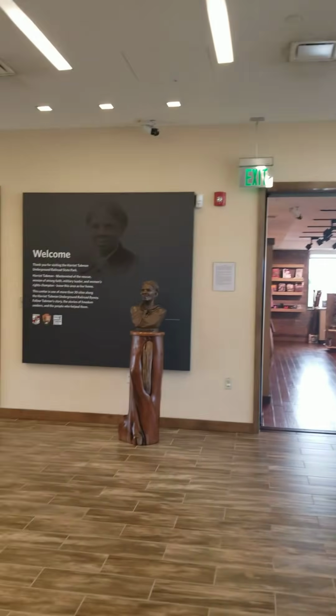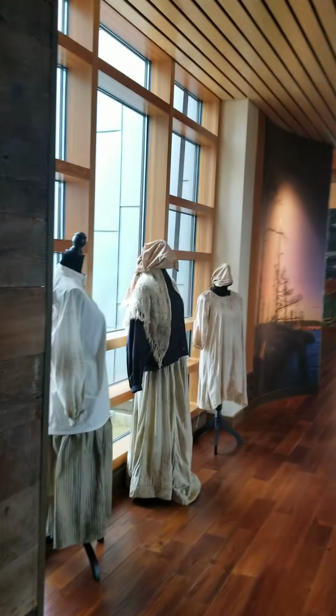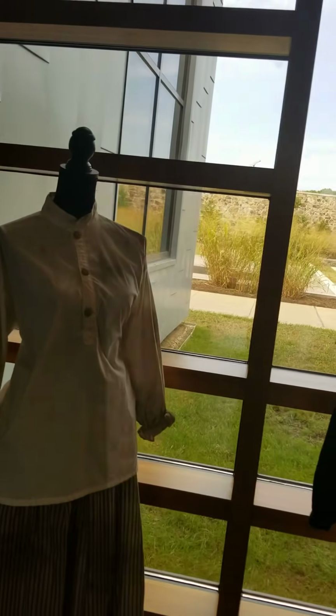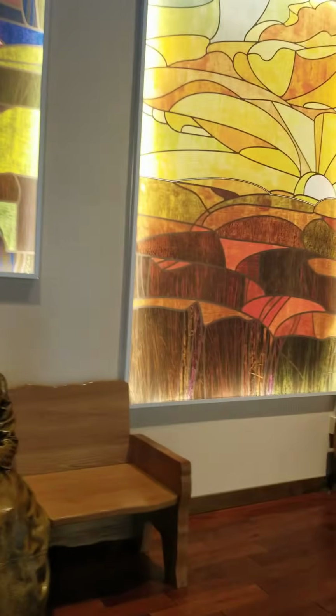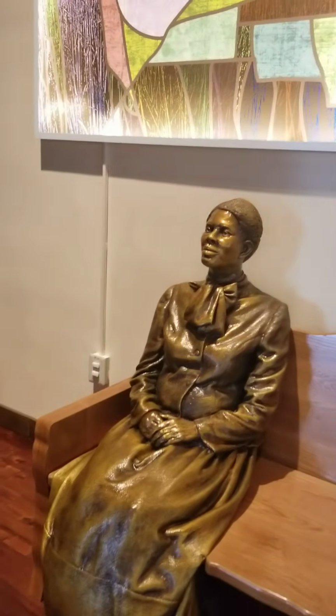This is the museum. Welcome. Yeah, this is the theater. So there's other things to see. Okay. So here we are, guys, walking through the archives of Harriet Tubman. These are the clothes that people wore as they were coming through, getting past slavery. There's Harriet sitting there waiting to help free the slaves.